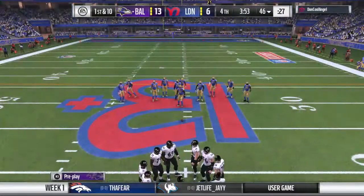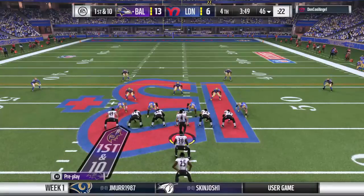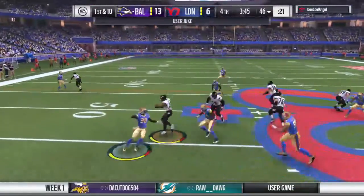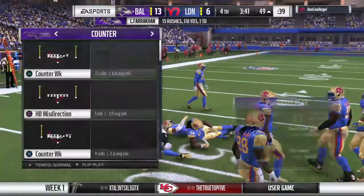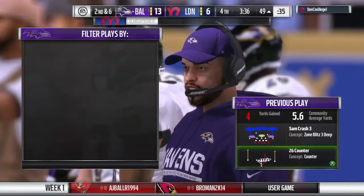And a new set of downs here after picking up the first on the ground. They come out here in the eye. And to give this time to the tailback. And he had a nifty little deke juke move, but he stopped shortly thereafter. And give him 4 yards there. It'll be 2nd and 6.